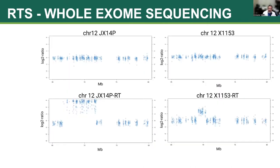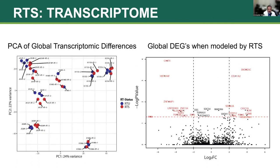Looking at this a little bit closer, we did see some interesting phenomena in a couple of our models. And so that's shown here with the 12q14 amplification that we've identified in two of the resistant lines. And this actually matched to some alterations that have been identified in the literature for this exact same locus. And so we were pleased to find out that our models at least tended to replicate some of what has been seen in patients. When we look at the transcriptome level, what we found, similar to the whole exome, is in general, the tumors tended to cluster very closely with their parent, at least at a global level.